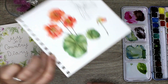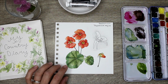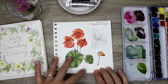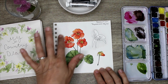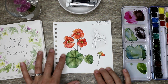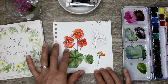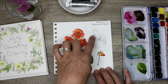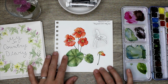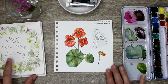I already have one done. This is a nasturtium that I painted from my garden, and I actually used ink on this. The whole thing is done with line and wash. Line and wash means waterproof ink for the entire drawing, and then you paint in. It actually is easier for me than just watercolor because you do all your fine detail with the ink. And then I've done that background feature on this cross section of the flower. So that is a little sneak peek at August.